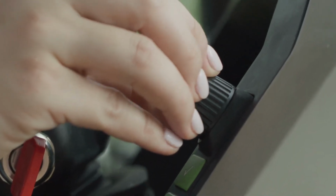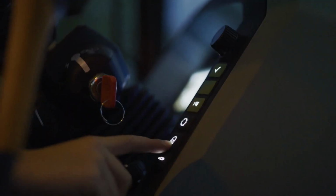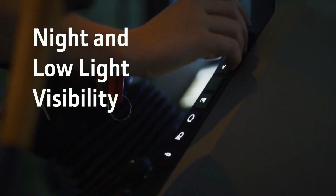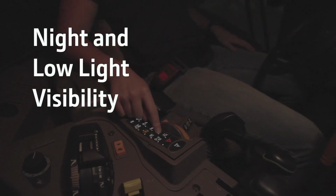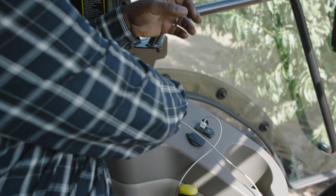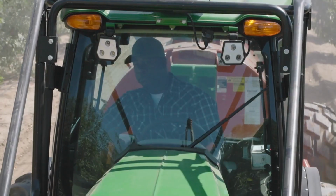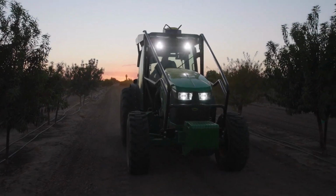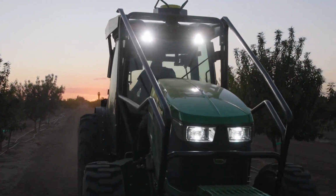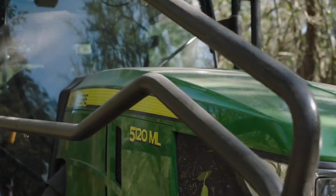ergonomically placed controls, intelligent programmable LED lights, plenty of storage, and a flat floor for more legroom. The cab comes factory installed and is immediately ready for the field, protecting your time and your bottom line.